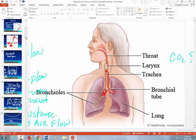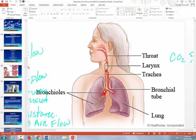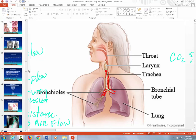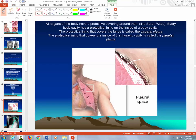Watch. Every organ of the body sits in a cavity, and it has a thick, tough lining that covers the inside of that body cavity, and then a thin, delicate saran wrap that covers the organ itself. Say yes. The lungs are no different.